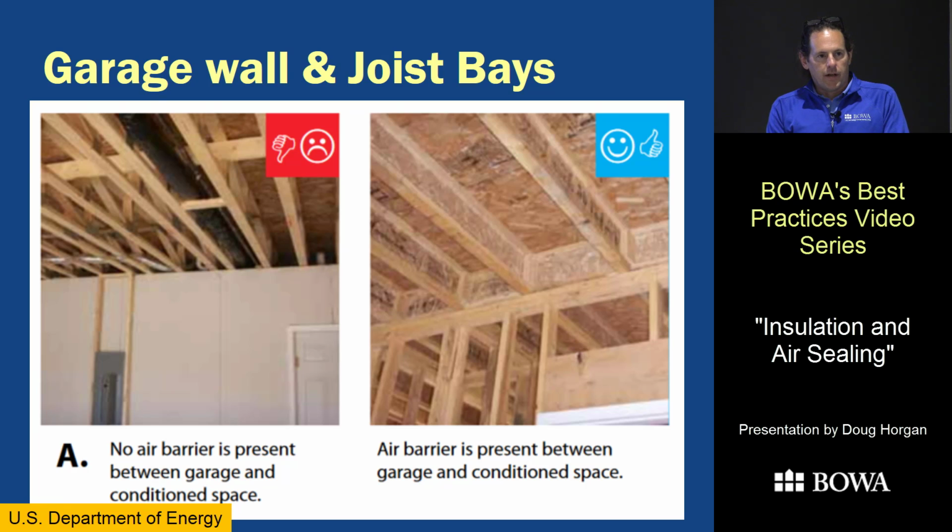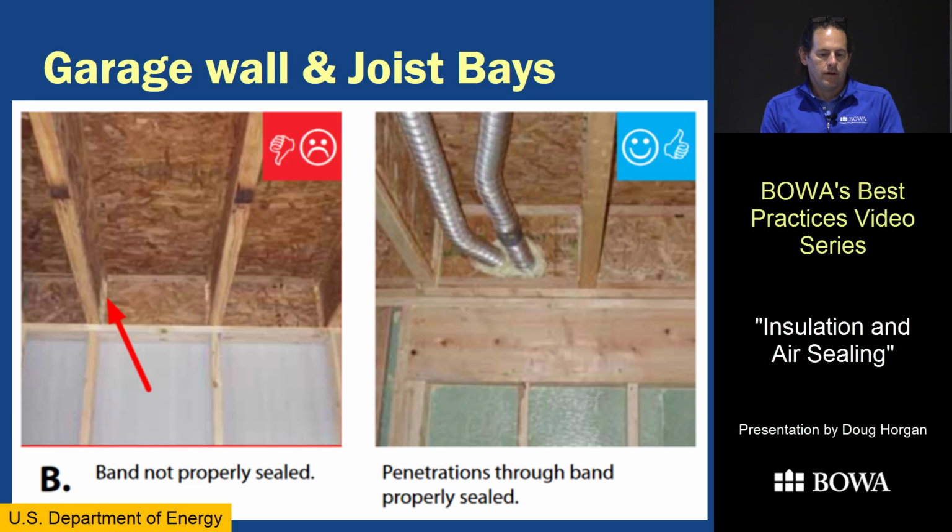Very important to do this at garages. If you have joists that cross over the wall into the garage, you really don't want carbon monoxide from your car leaking into your house. So you want to make sure we fully block and air seal above that wall. Make sure the joist bays are totally blocked off, including any penetrations.